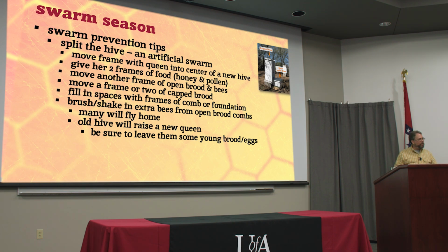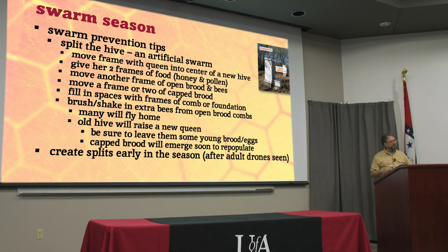You can leave the queen here and you can make splits, and you can sometimes do it 2 or 3 times if you've got a really good queen who's constantly making brood and making queen cells over there. So if you wanted to make a whole bunch of little splits, you could do it that way too. But the capped brood helps to populate that side, plus there's capped brood over here that's going to continue to emerge and keep the population going here while they raise a new queen. Do this early in the season after you've seen adult drones, and usually this will work out pretty well. And it can prevent swarming. Doesn't mean it will, but it can. And it's a lot better than having your bees move out into your neighbor's soffits or otherwise just losing them completely.